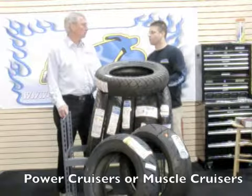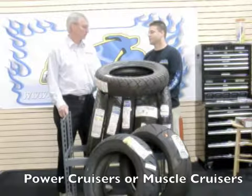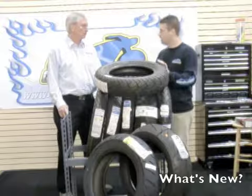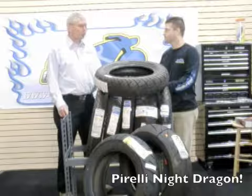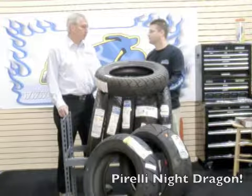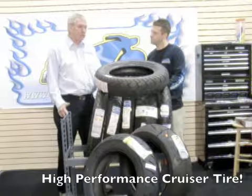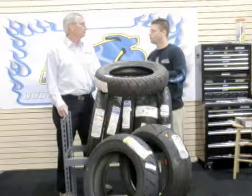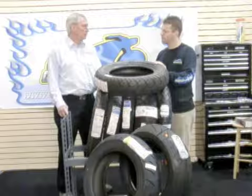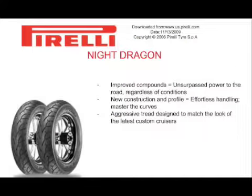Now, just recently, the Power Cruiser has really hit the market hard. We've got bikes with huge motors, lots of displacement, putting mad power out. Is there anything new that we're going to see in the market that's going to be able to conquer that? We've recently seen the introduction of the Pirelli Night Dragon tire, which is the first high-performance cruiser marketed tire. It is to address the specific demands of a bike that is both a cruiser and a high-performance machine. So what kind of characteristics could we expect to see out of that Night Dragon? You're getting better traction, you're getting better cornering. This new generation is the cruisers that are made to ride at limits that previous cruisers never approached.